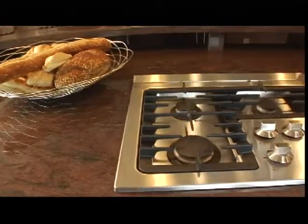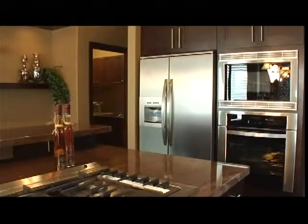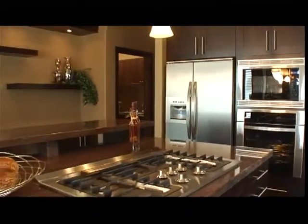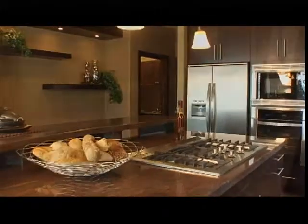Stainless steel appliances complement the dark granite and cabinetry, from the built-in oven and microwave to the double-door refrigerator and dishwasher to the island cooktop with pop-up vent. Another handy feature is the spacious walk-in pantry. It can be accessed from two doors, the kitchen and the back entrance.